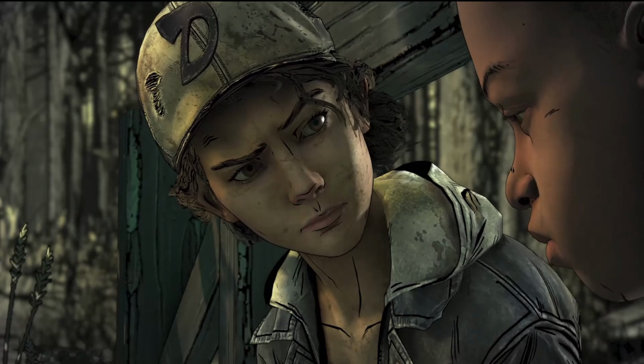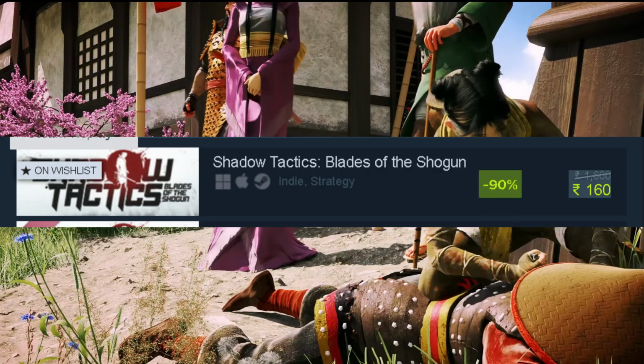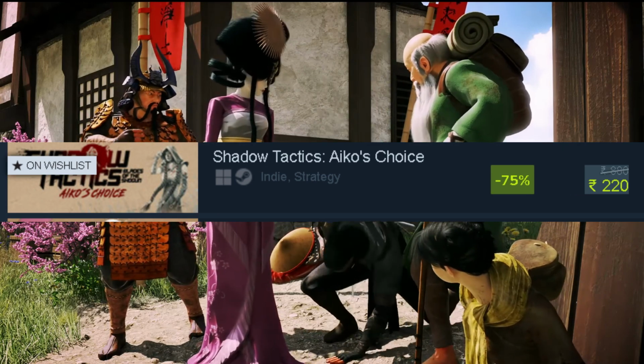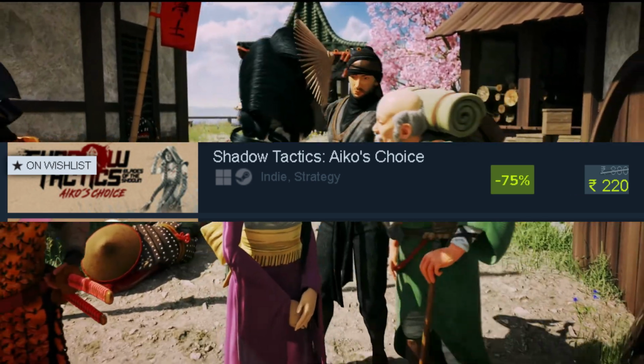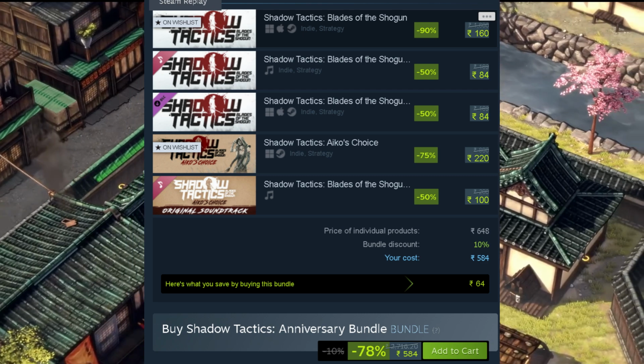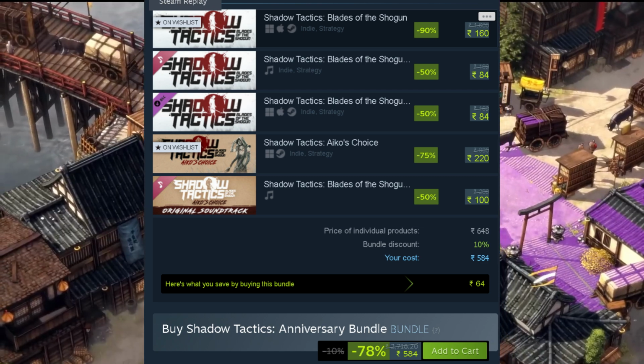The next game is coming up from Shadow Tactics. Blades of the Shogun, 90% off, 160, almost like $2. Shadow Tactics: Aiko's Choice is 75% off, 220, almost like $2 and a few cents. So these are the tactical games, as you can say, the RPGs and all this stuff. You can play the strategy and perform tactical stuff.